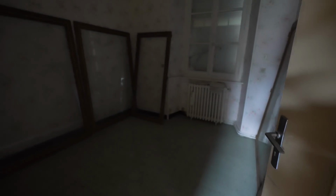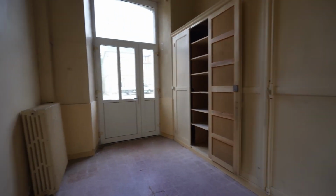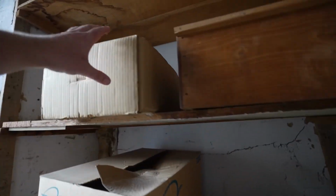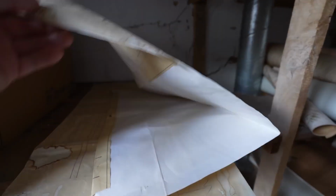The interesting part is that each cell is preserved with its original wooden doors, locks, and faded wallpaper. There was even a hidden room filled with vintage stuff, like shelves of old designs, blueprints, and antique sketches.